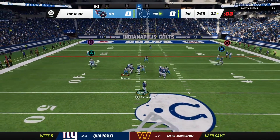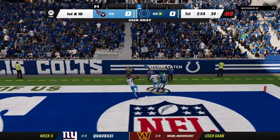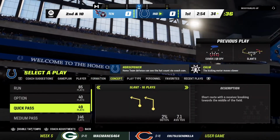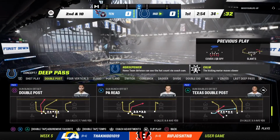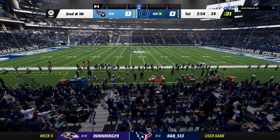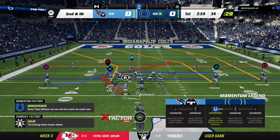First and 10. Here's Richardson with it. He lets this one fly toward the back of the end zone. And he knocks the ball away, and it falls incomplete. Partner, I came into this game eager to see how they would hold up in man coverage. And on that play, they held up quite well. So now 2nd and 10 after the incompletion on 1st down.